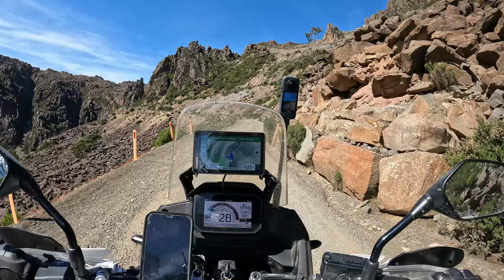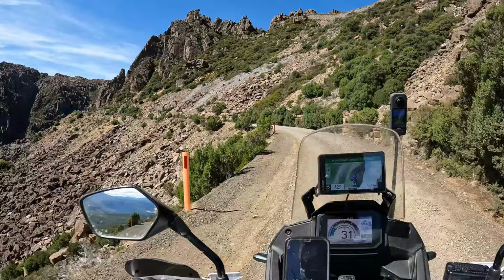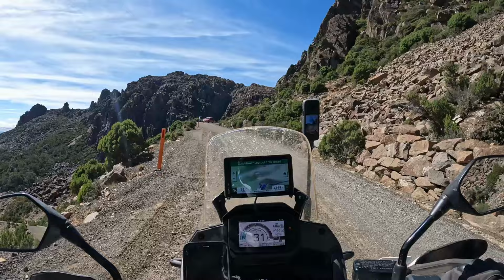So 30 k's an hour is the maximum speed to go up here. I'm sitting on 30 right now by the GPS. That's not a bad little pace. I think the biggest concern for most riders is the steepness of this track and also the switchbacks. If you're used to doing switchbacks in the Victorian High Country or New South Wales High Country, you're not going to have a problem. Have a look at what sort of cars we've got going up and down here. We haven't got serious four-wheel drives going up and down.